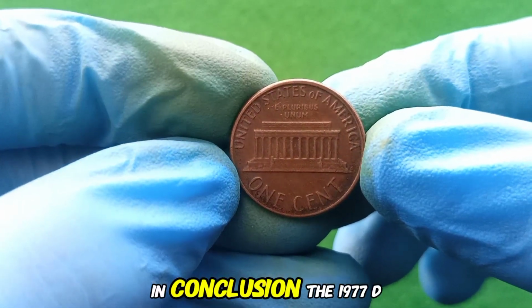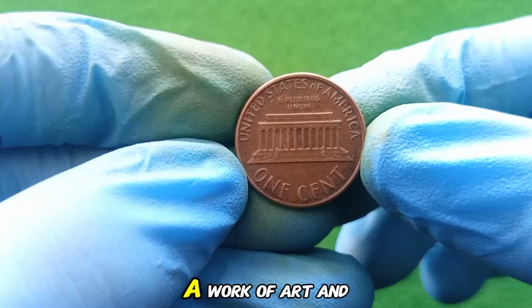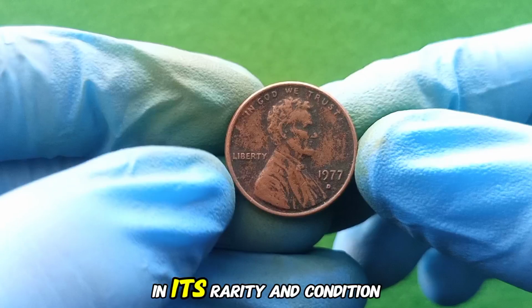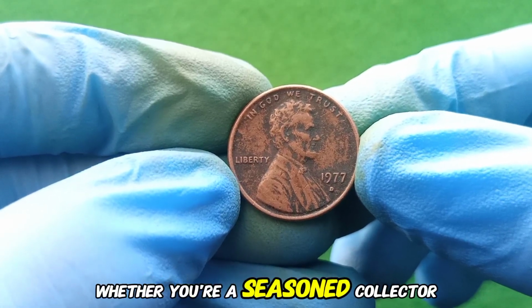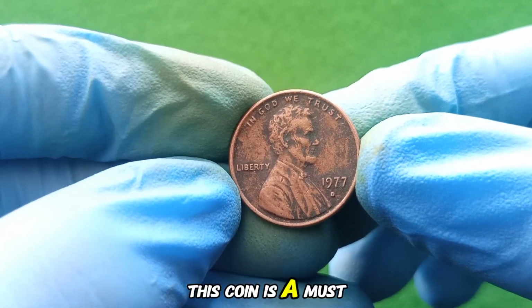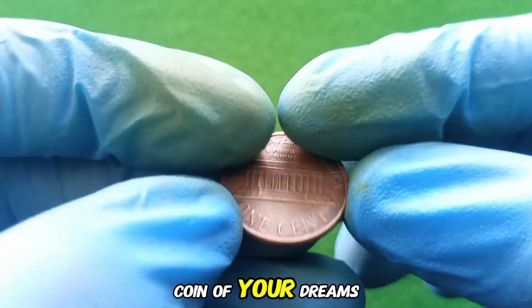In conclusion, the 1977 Lincoln 1-cent penny is more than just a coin. It's a piece of history, a work of art, and a potential treasure. Its value lies not only in its rarity and condition, but also in the stories it tells, and the emotions it evokes. Whether you're a seasoned collector or a newcomer to the world of numismatics, this coin is a must-have for any collection. So keep searching, keep collecting, and who knows? You might just find the coin of your dreams.